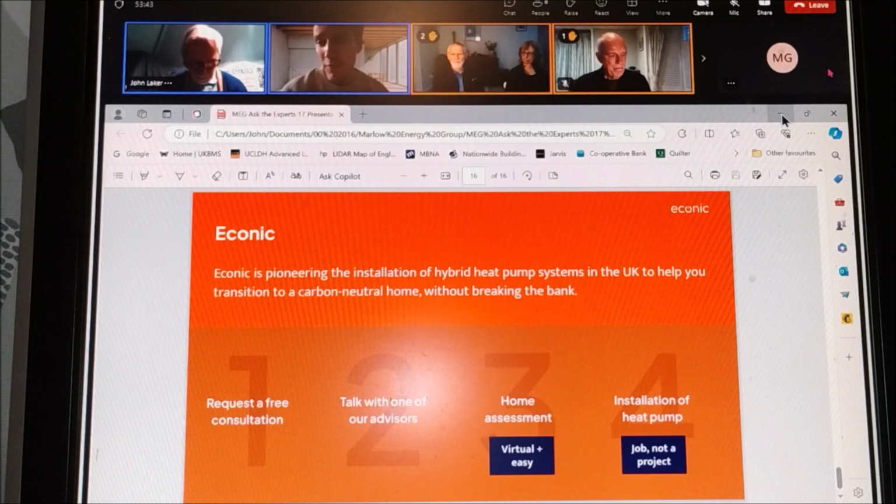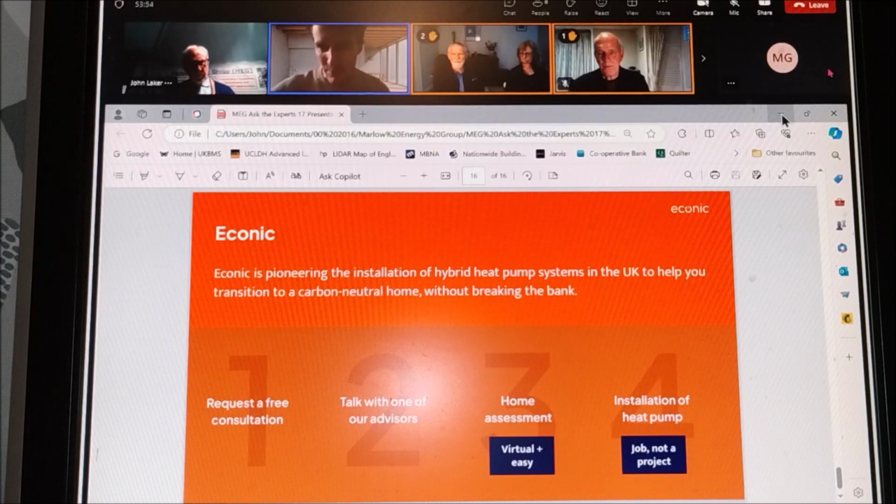Exactly. I mean, with the hybrid system, you cut your gas consumption by around 80%. So that's the amount of kilowatt hours that you of course reduce on your gas consumption. But then of course you're adding some on the electricity side too, but typically only a third or 25% of whatever you used in gas before.